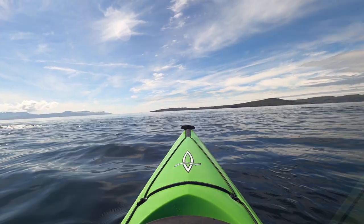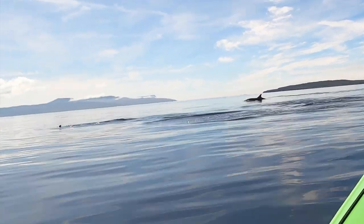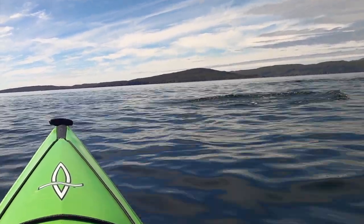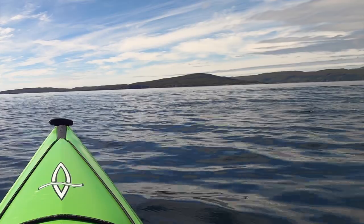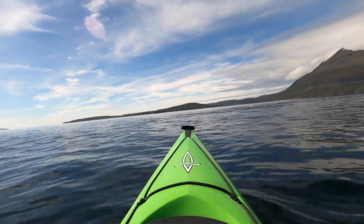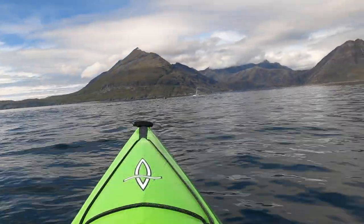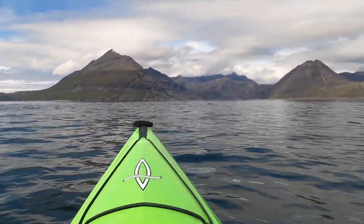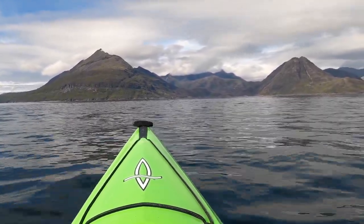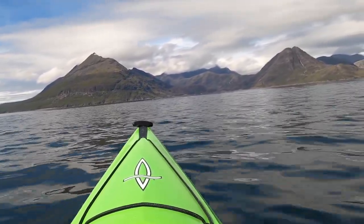Absolutely beautiful. Oof. That one was about 3 yards from the bow. We've got to go with them. How about that for a view? Pod of dolphins and the Black Cuillin mountains behind them. Just fabulous. And a beautiful day.